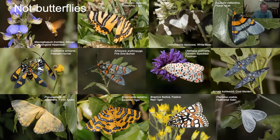And then, of course, a lot of the tiger moths are day-flying as well. The festive red tiger and the beautiful tiger. Again, these are highly distasteful creatures. This one in particular, I can vouch for. I once caught one and then made the mistake of touching my face afterwards, and I came up in blisters.